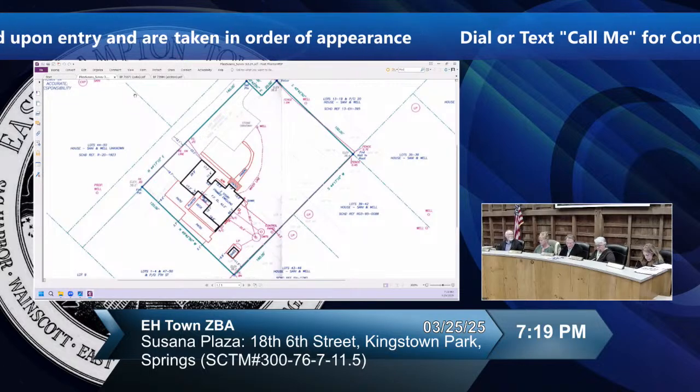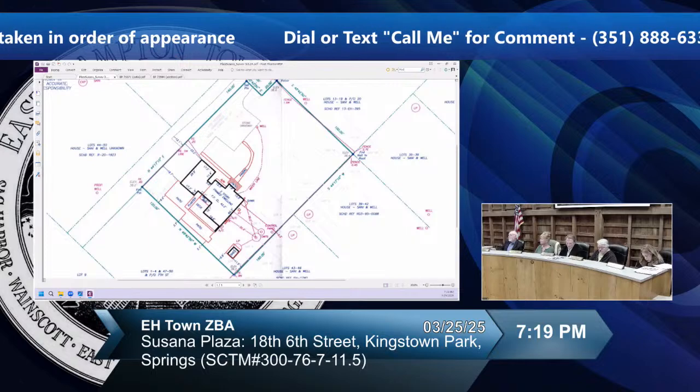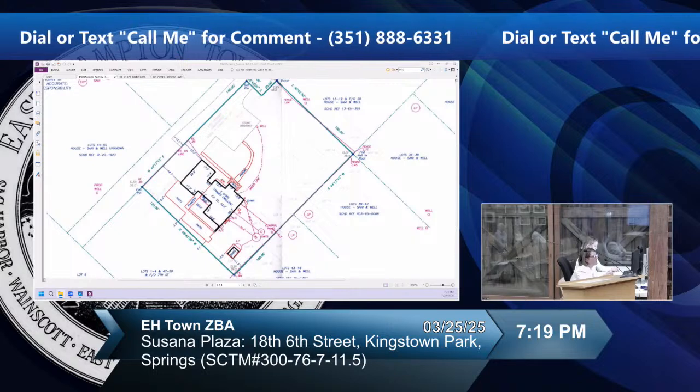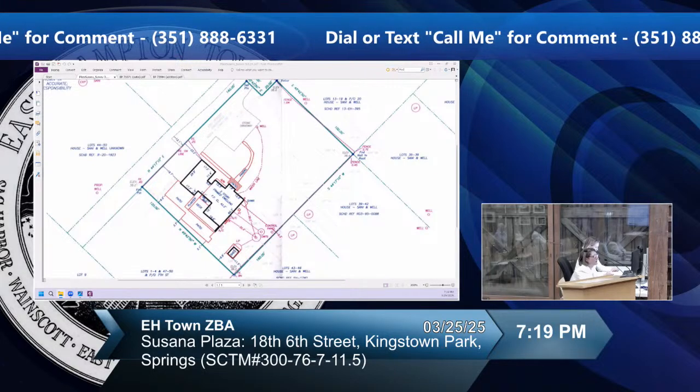Right, just a recommendation. I'm sure that recommendation is fine. They want the screening just as much as anybody else, so I don't think they'll have any problem with having a covenant on the property to keep that screening in place.